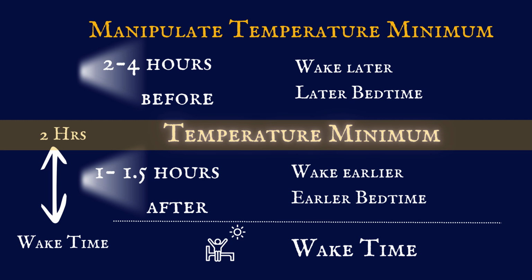If you are traveling west, you would follow the same principles, considering when your biological temperature minimum will be. You will need to shift your body to a later waking and sleeping time, so when you arrive, if it is light before your biological temperature minimum, you can have all the light you want. But if it is after your biological temperature minimum, you need to limit the light as much as possible and wear dark sunglasses.